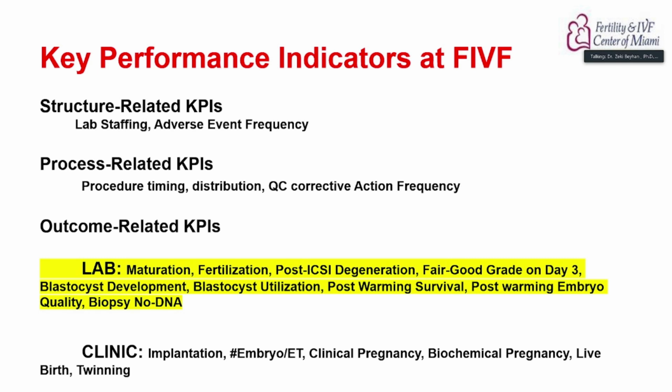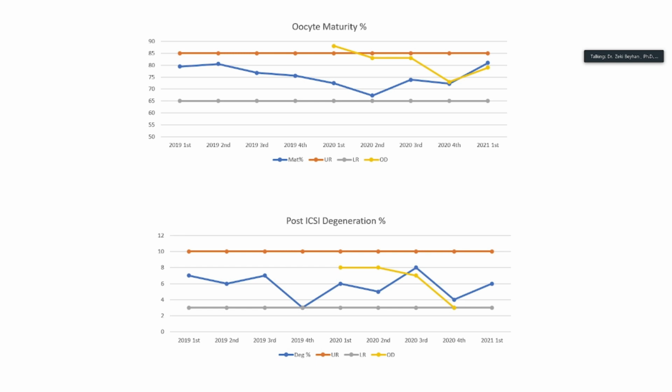For this presentation, I'm basically going to focus on the outcome-related KPIs in the lab for the sake of time and brevity. The others are something we regularly monitor, but I'm not going to discuss those here, at least in this setting. During the discussion, if they come up, we're going to get into those as well.